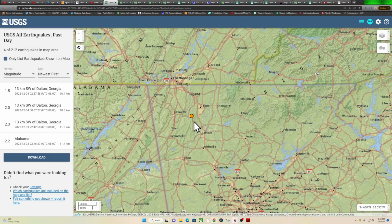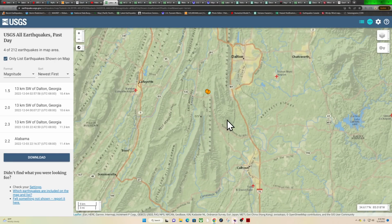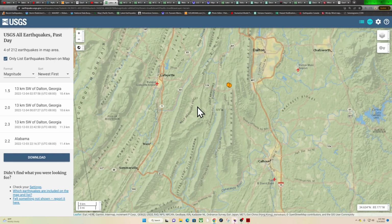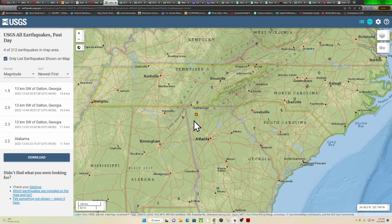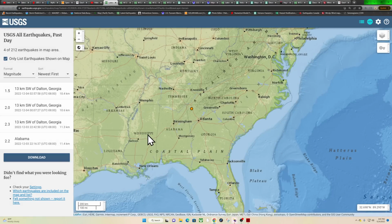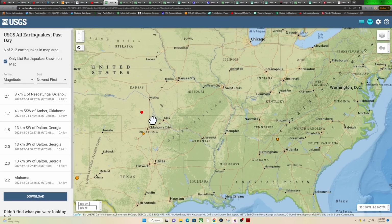A couple 2s, some low-grade 2s near Dalton, Georgia. Obviously, there's some mountains up here. Rocky Face Mountain. I am not going to say that word on here. There's a Horn Mountain. A couple other different fault systems out here, I'm sure. A little earthquake activity kicking up about 10 kilometers deep here in this area, northern Georgia. Nothing going on across the New Madrid zone.